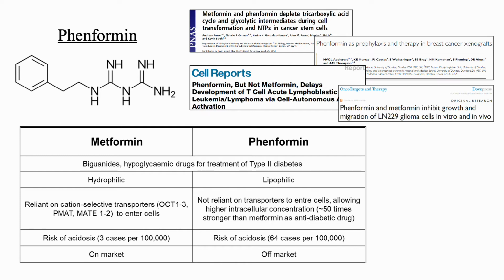We've also noticed that higher level of drug and a stronger efficacy go hand in hand with higher risk of side effect. Both metformin and phenformin would have risk of acidosis, in particular in patients with renal dysfunction. Although phenformin has been off the market since the 1970s, there are still plenty of studies repurposing this drug as a cancer treatment.